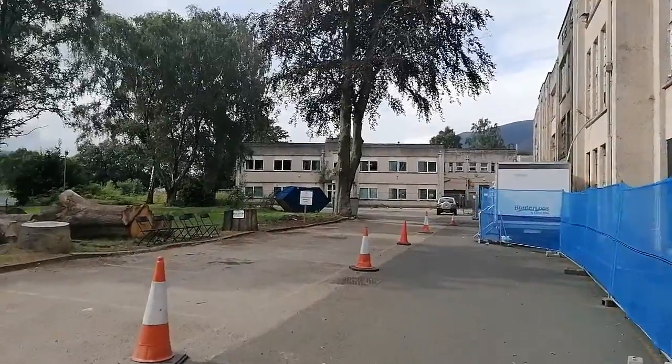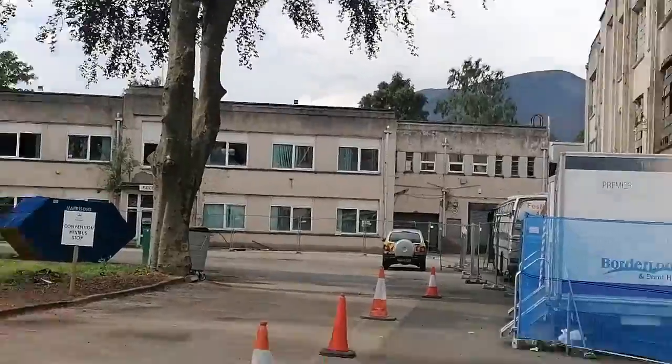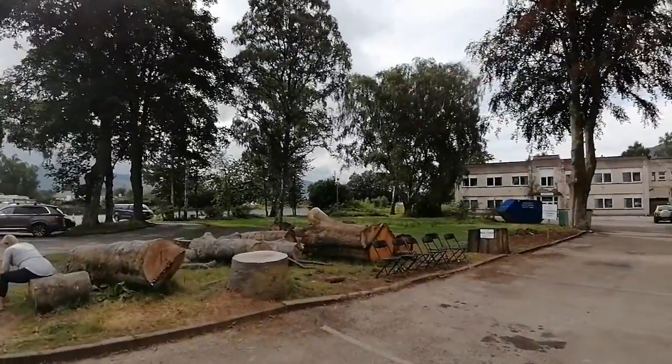This is the Derwent pencil factory. Onwards and upwards for the Keswick Ministries. That's the building going to be knocked down, so watch this space. It'll be gone in the next 6 months or so. And there'll be a new building over there.